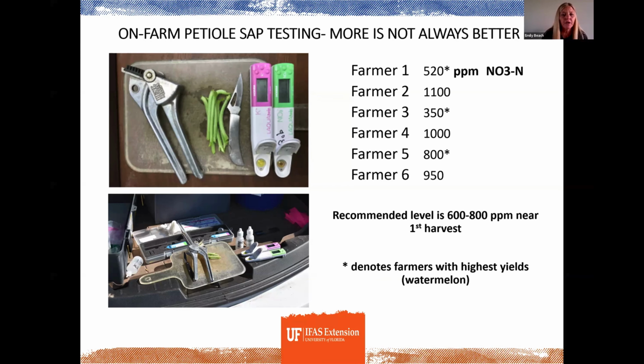But if you look at these numbers, just for these purposes, we've labeled them farmers 1 through 6, and you can see where their nitrogen levels were at first harvest. It should be between 600 and 800 parts per million. And you can see some of them were a little bit below that, and some of them were way above that. And the ones that were way above, interestingly enough, didn't meet the yield of the ones with numbers that were on target.